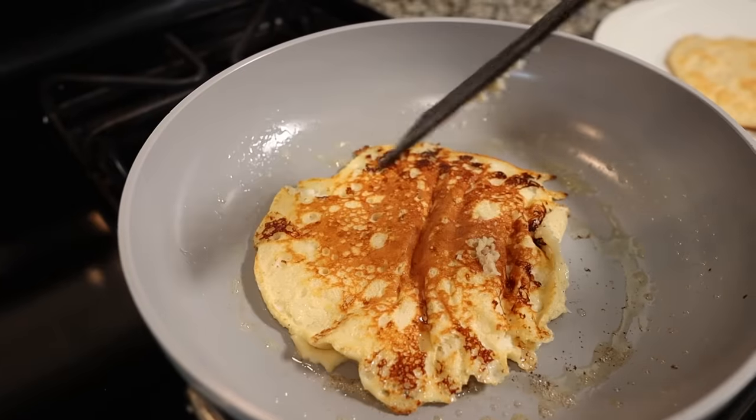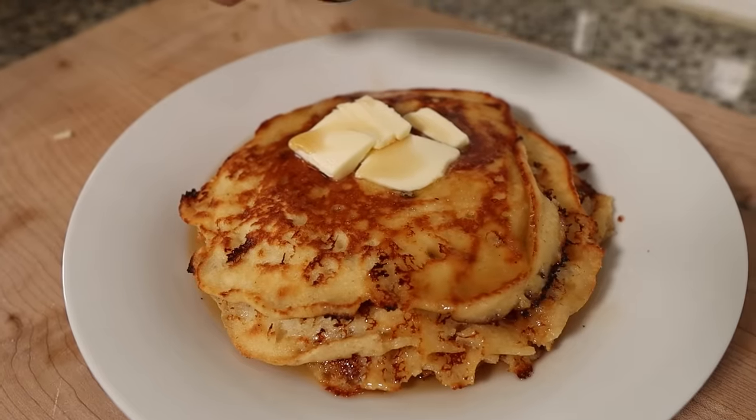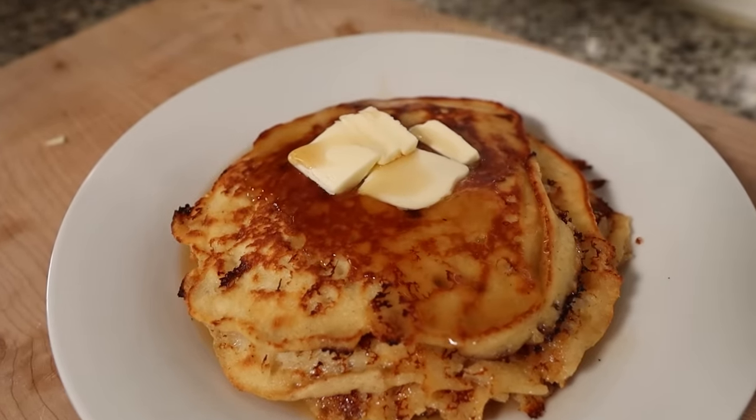We're gonna make sure that they're cooked. We're gonna flip them. I'm gonna keep going, building out our pancake stack. We're gonna top it with a little pat of butter, or a couple, or a lot. We're gonna put some Lakanto maple flavored syrup on it. We're gonna go downstairs and we're gonna try it.